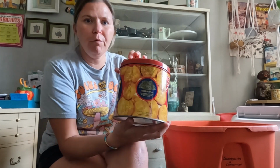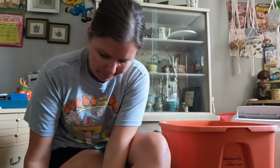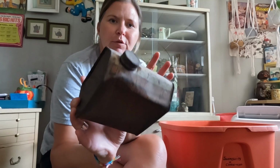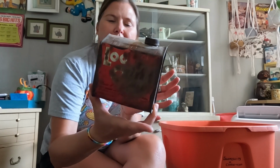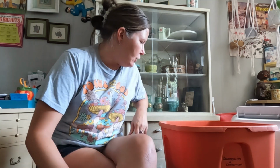Ritz Cracker tin, 1977 litho on the sides of that one, which is cool. Log Cabin pancake syrup, totally rusted out, totally roached. It's really kind of cool looking. I don't know if they still come in metal tins like this, but they used to, and you could still see the remnants of a little thatched roof, like a little log cabin. Thought that was neat that she had that.